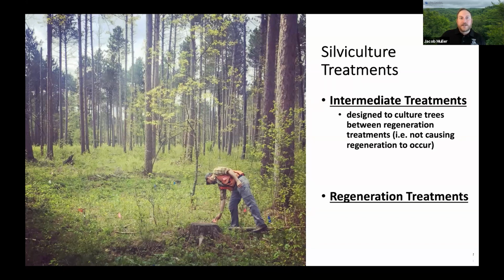stages for woodland management. One, the intermediate treatments is really designed to culture the trees, to take care of them, to help promote the trees that we want and help them grow better and bigger and ultimately more valuable, whether that value is for wildlife or for timber products. Right? And then we've got our regeneration treatments.